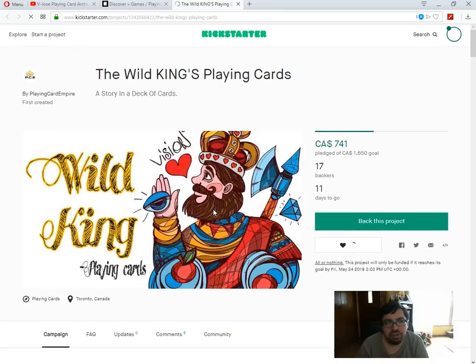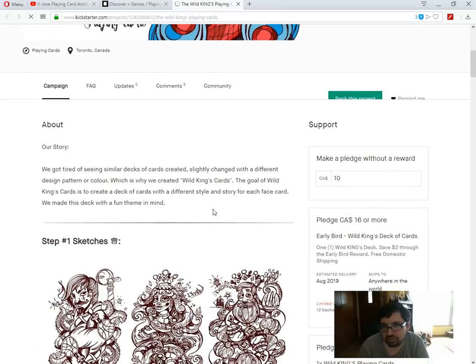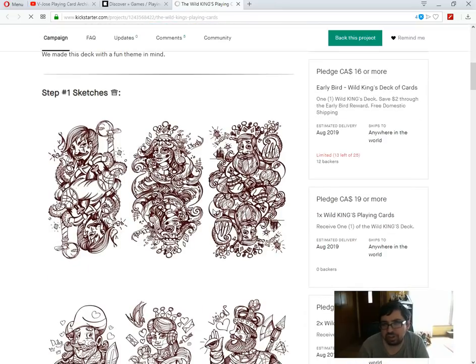And apparently, he's advertising this as being like USB-C quality. I don't know for a fact if it's USB-C printed. The early bird is $16 Canadian, by the way. So, what's that, $12 or $13 US? Not horrible.